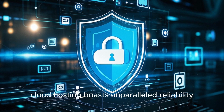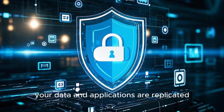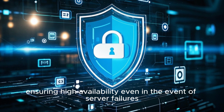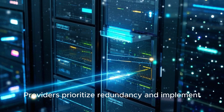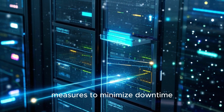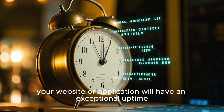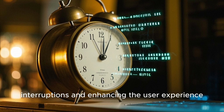Next, cloud hosting boasts unparalleled reliability. With cloud hosting, your data and applications are replicated across multiple servers, ensuring high availability even in the event of server failures. Providers prioritize redundancy and implement measures to minimize downtime. As a result, your website or application will have an exceptional uptime, reducing the risk of service interruptions and enhancing the user experience.